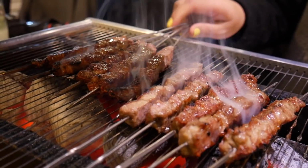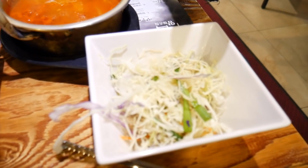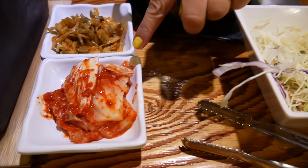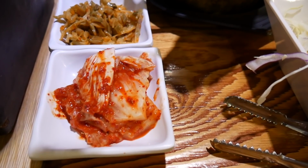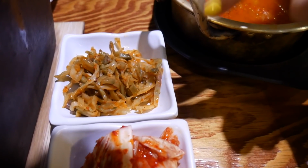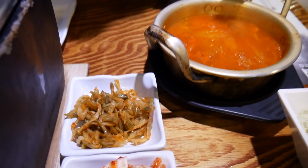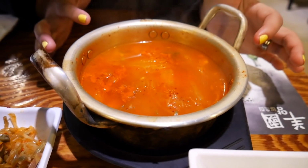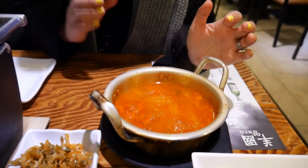So we've got some lamb skewers, we've got banchan, which are side dishes, so we've got a cabbage salad, like a coleslaw really. There's some kimchi, so fermented cabbage, which has got chili in it, and also I think this might be pickled radish. In addition to the meat, we've also ordered up a stew. So this is kimchi jjigae, so a kimchi stew, and we've got a couple of bowls of rice to go with that.